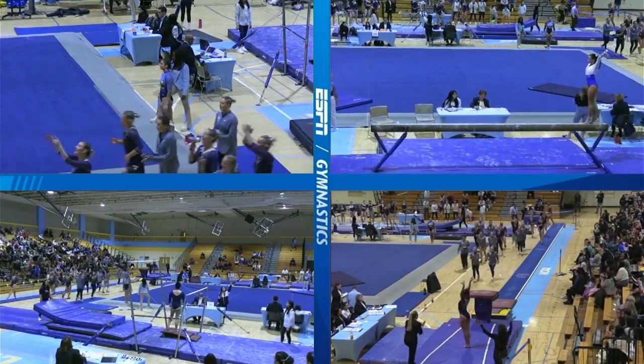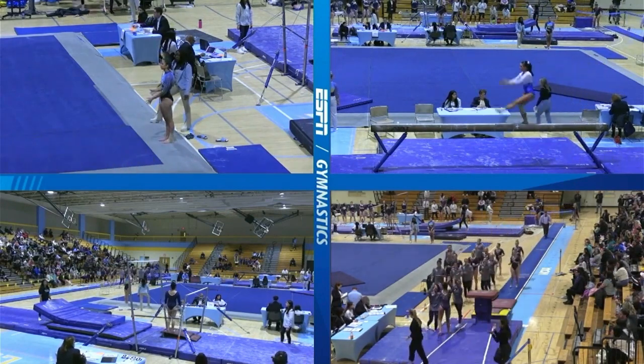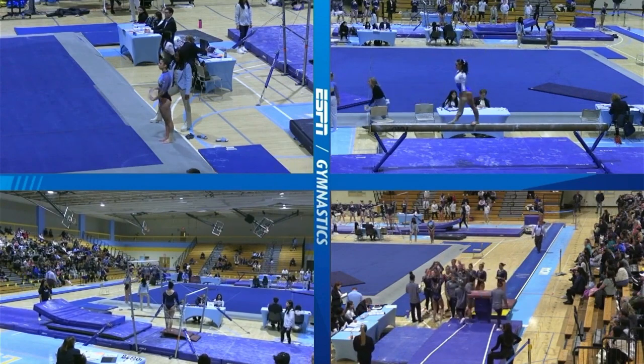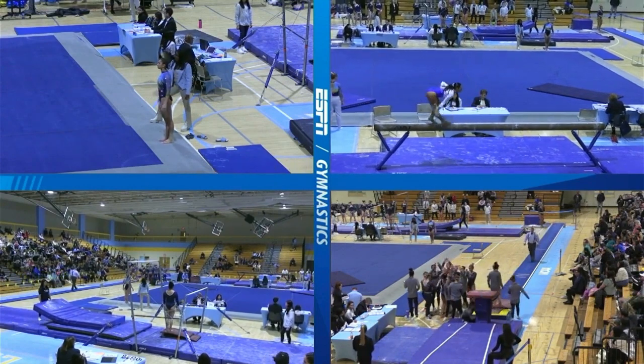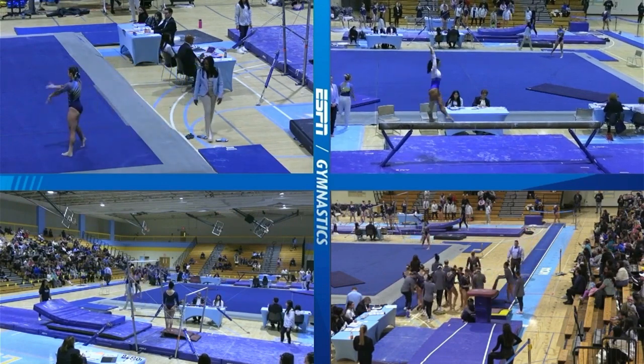And a solid vault from Serena Mullen. That is definitely going to be one of the higher scoring vaults that we've seen today. Switch leap ring jump, so cool. Leather ring jump.